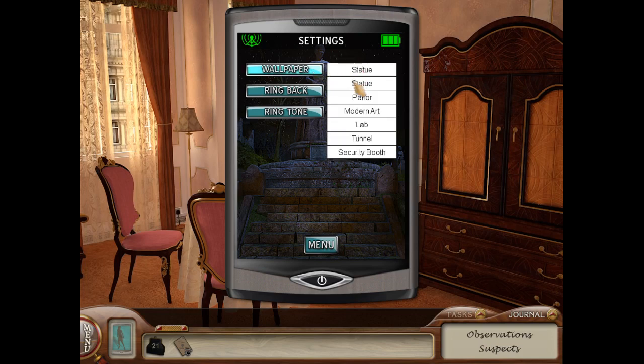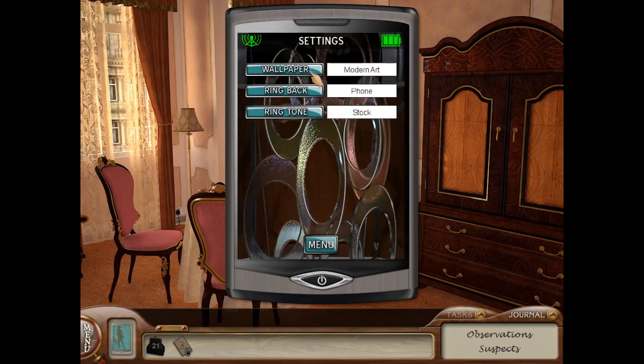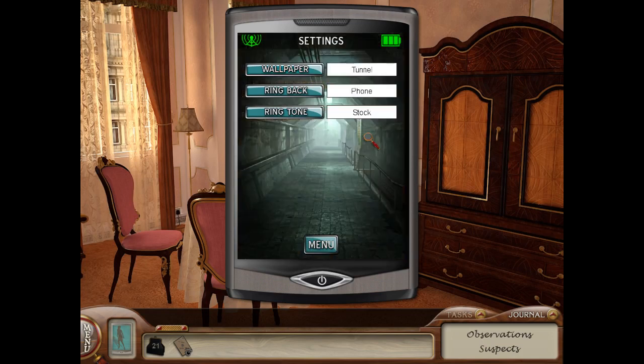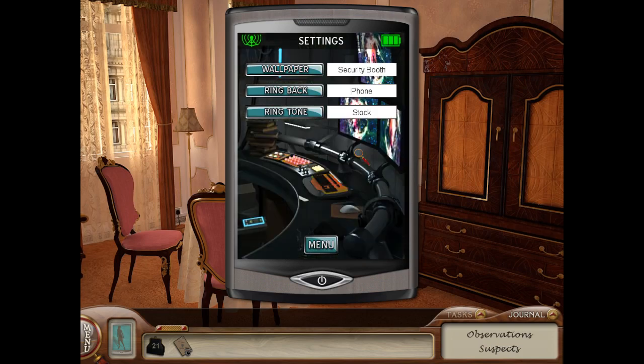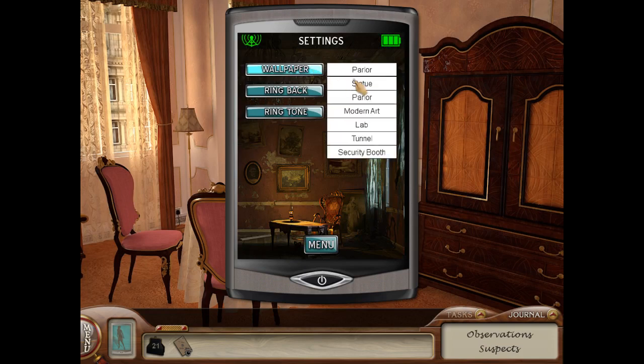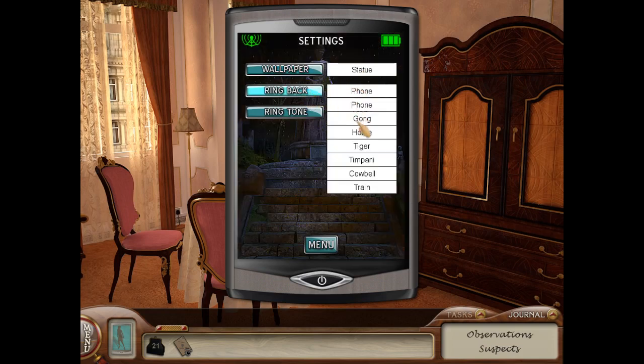Okay, statue from Ghost of Thornton Hall. That's the statue of Charlotte. The parlor from Ghost of Thornton Hall. The modern art from The Deadly Device. The lab, also from The Deadly Device. The tunnel from Alibi and Ashes, I think. And the security booth from The Deadly Device. Huh, we don't have a lot of pretty backgrounds this time. I guess I'm going to stick with the statue one, honestly. I think that might be my favorite.